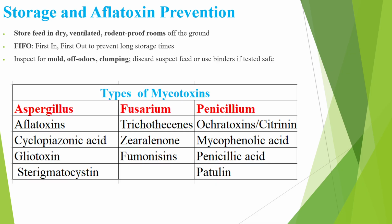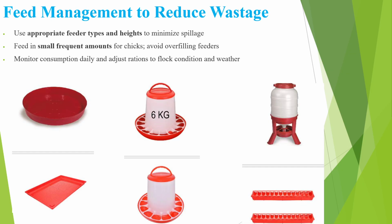So that becomes critical to take care of, but then you could use mycotoxin binders, which could be binding all this to make sure that your feed is safe for your birds, because aflatoxins damage the liver and they impair immunity, so you don't want the liver damaged at that point. Feed management to match each stage. You use appropriate feeder types and heights to minimize spoilage. You feed in small frequent amounts for the chicks, avoid overfeeding. You monitor daily consumption and adjust rations for the flock condition and weather.